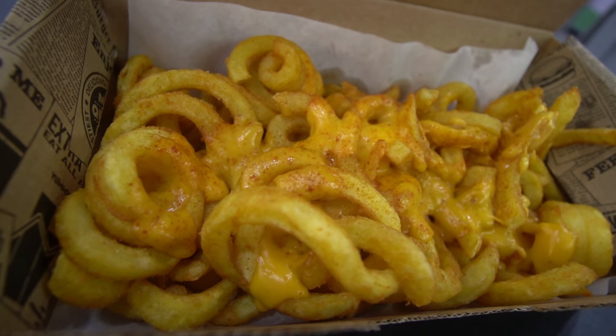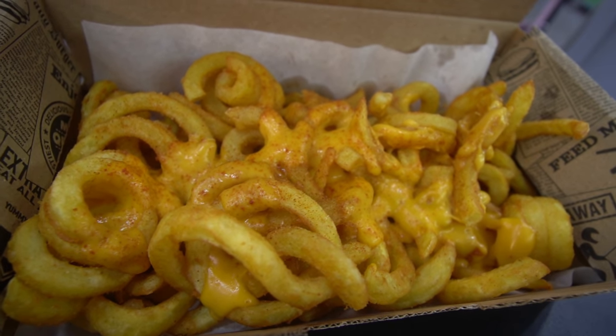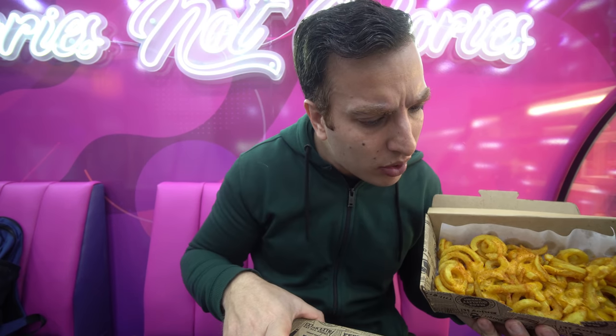Massive portion, really, really good cheese sauce. I like that they put some red salt on there as well to give it a little bit of extra flavor, even though the curly fries are seasoned themselves. That's really tasty. That's a good side actually. I think it's only, cheesy fries, this is only £2.50, which is actually an awesome, awesome portion size for that. And they're really tasty as well.